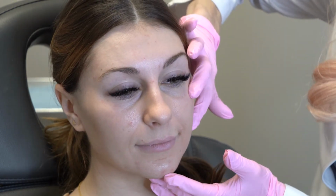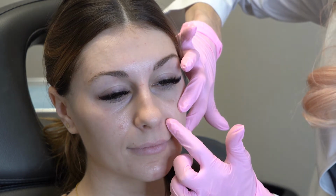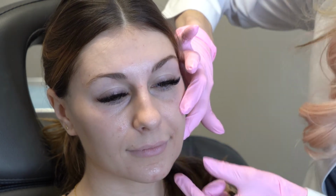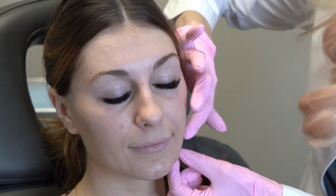The transition should be smooth. The cheek should be lifted. As we age, the cheek descends and it actually goes diagonally downward. And that's why we see this smile line. We see this marionette. We see the jowl. Okay, and this is all because of loss of support back here.